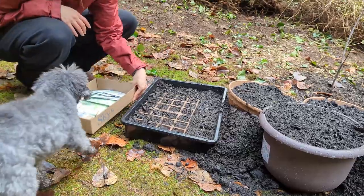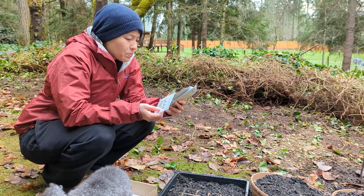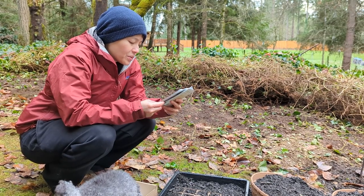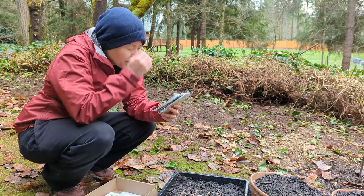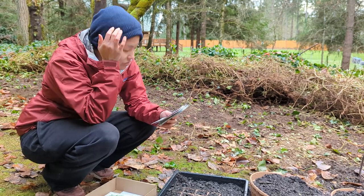I got a bunch of seeds today. There's so many. What do you actually end up doing with them? Are you supposed to plant them all in one season? That was the other thing that I was curious about. Like, how long do they last? I think I might have read somewhere like three years. Or is that just for beans?